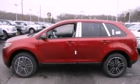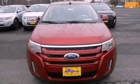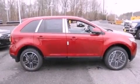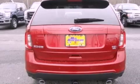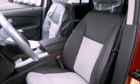The following features are also included: dual power seats, air conditioning, cruise control, a six-speaker audio system, leather seats, a rear spoiler, an illuminated driver's side vanity mirror, dusk sensing headlights, heated side view mirrors, and the power rear liftgate can open and close at the push of a button.